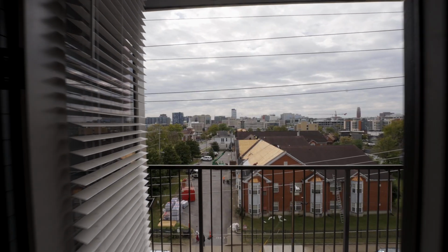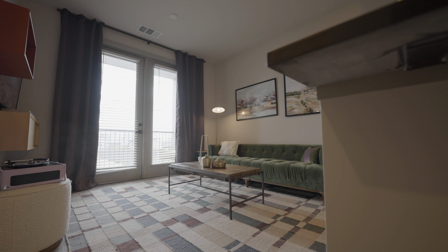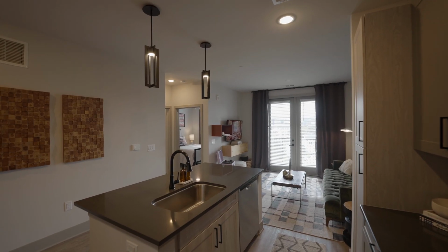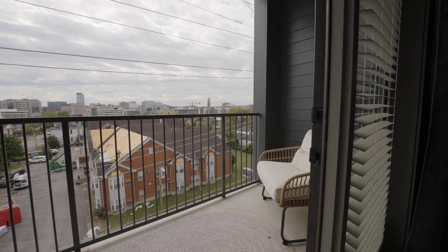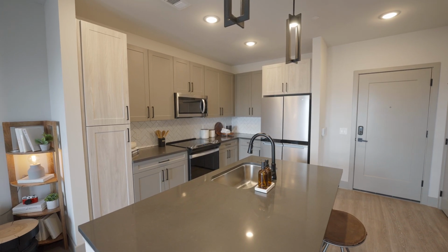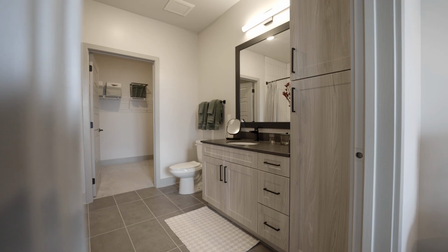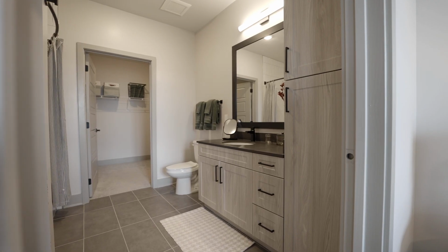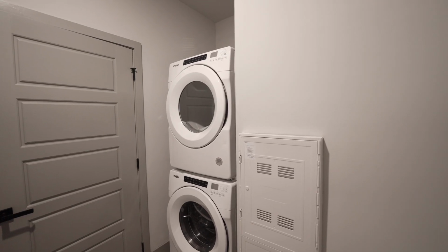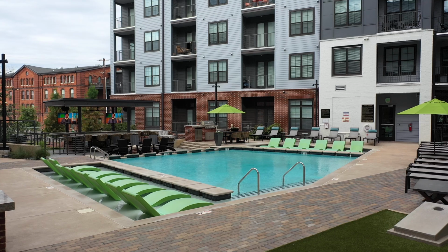Our pet-friendly apartments are thoughtfully designed to be your retreat from the hustle and bustle of the city. Step inside and enjoy open layouts with expansive windows, 9-foot ceilings, and private balconies or patios that allow plenty of natural light. Our chef-inspired kitchens feature quartz countertops, subway tile backsplashes, and breakfast bars. Your home will also include lavish bathrooms, large closets, and spacious bedrooms. Plus, our homes offer the convenience of in-unit washer and dryers and ADT smart home technology.